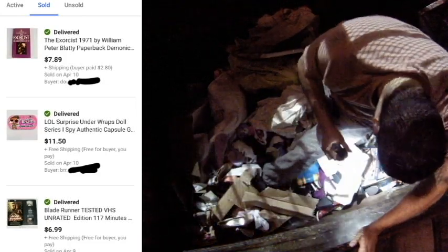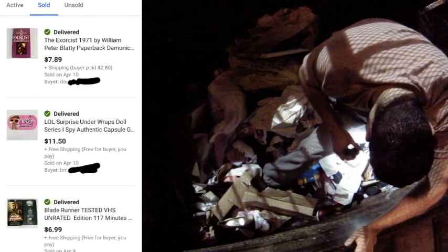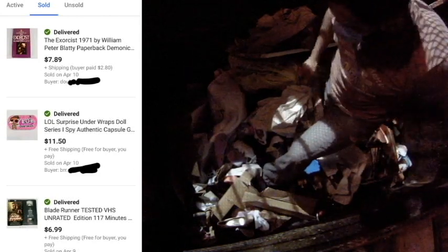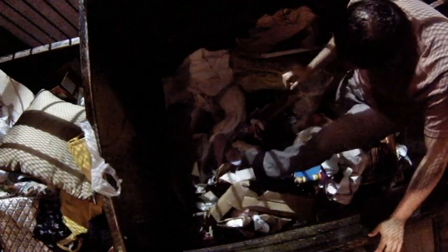Blade Runner VHS as well, I sold it. That one took quite a time. I remember I picked that one up before The Exorcist, because I used to write shares, and so I would always pass by this trash can on the weekends.